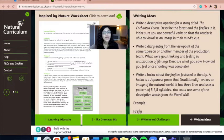The second writing idea is a diary entry from the viewpoint of a camera person or another member on the team that films everything that we get to see, the videos of the animals, for example. What were you thinking and feeling while you were filming? You could describe what you saw and how you felt once you had taken shots of everything.